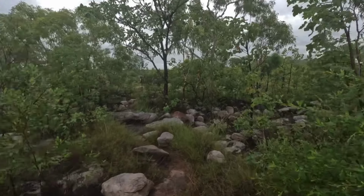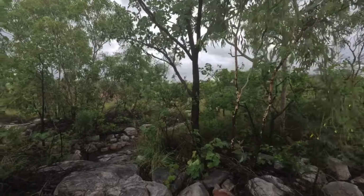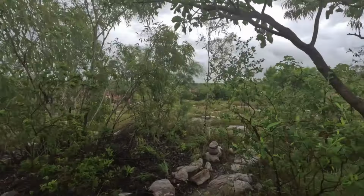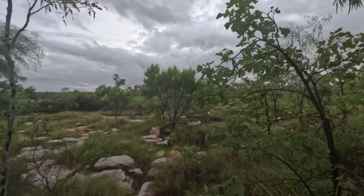Yeah, I don't recall it being this green last time we were here. It was late in the season, so the waterfalls were just trickling and everything was a bit drier, a bit browner. This is quite nice.